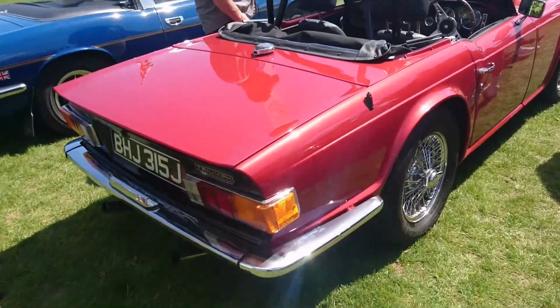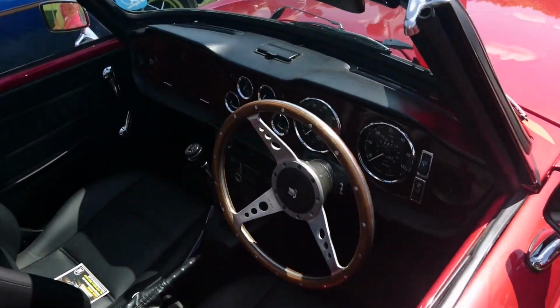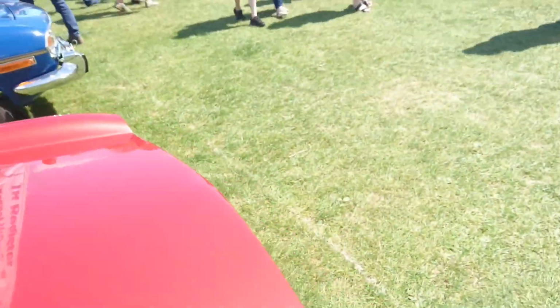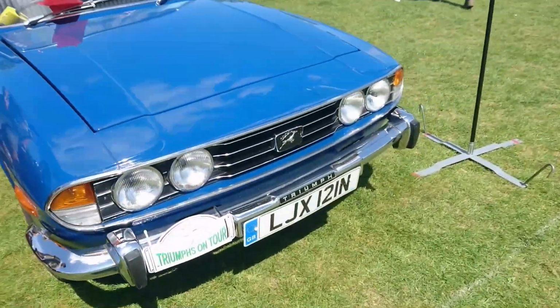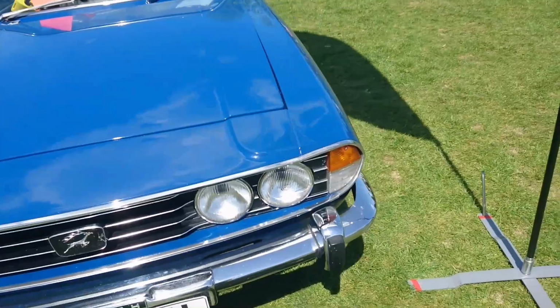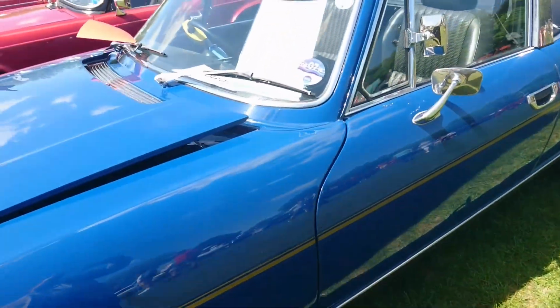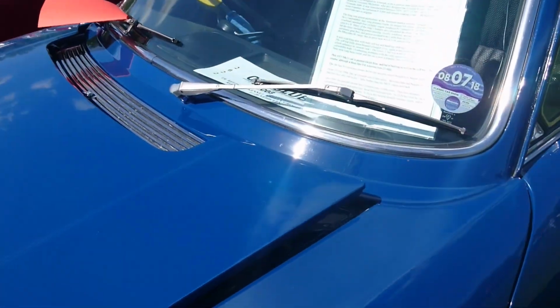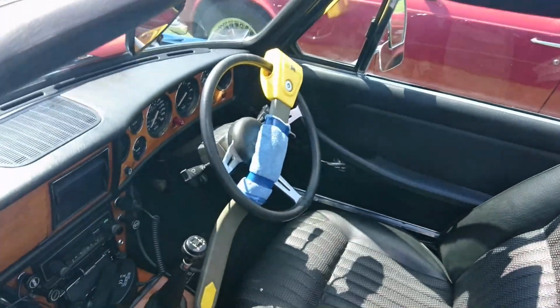Another TR6 here. Still plenty of wood. And the overdrive on this is actually on the gear lever. Yes, I was right. We do have more Stags. This one's a slightly later one. This is a 75 Mark II, Delft Blue. And this one's a manual. There we go. It's variation already.